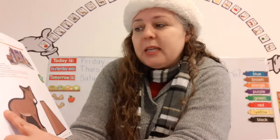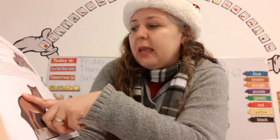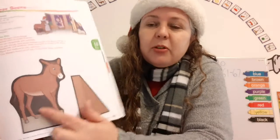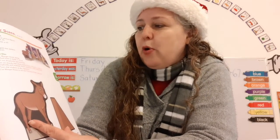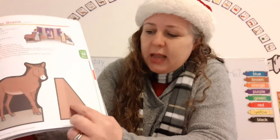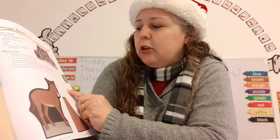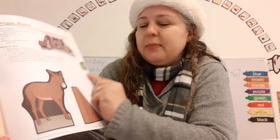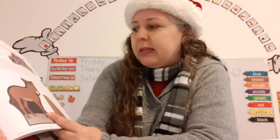Two, cut out shepherds and animals. So you're gonna cut with your scissors. Three, cut out stands. See these stands? This is to help the animals be able to stand up. Fold along dashed lines, okay? So you're gonna fold them on the dashed lines and glue to the back of the shepherds and animals marked to make them stand. So you're gonna glue this part to the back after you fold it.